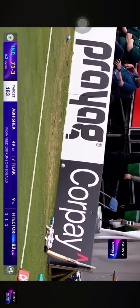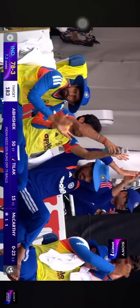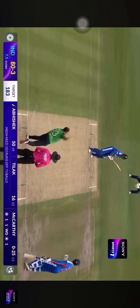This one chased, but perfectly laced through a little bit of space. Tilak Verma. That'll be 50. Abhishek Sharma thinks about 2, but decides against it. That'll be his 11th half century in T20 internationals, with his 2 centuries as well.